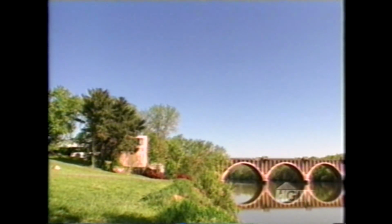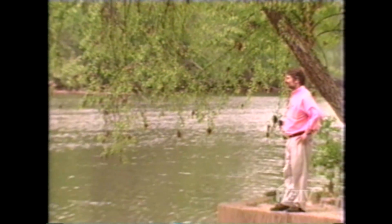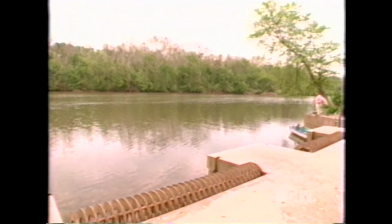So the days are spent by the river in a home that feels just right. When we're here, we'll just kind of focus on the outside and focus on the river and let the building speak for itself.